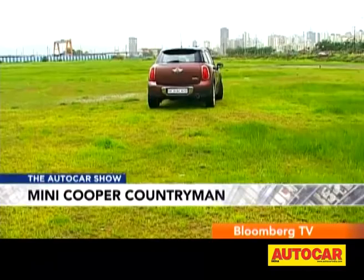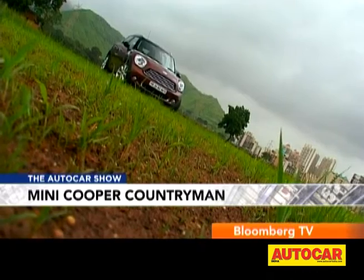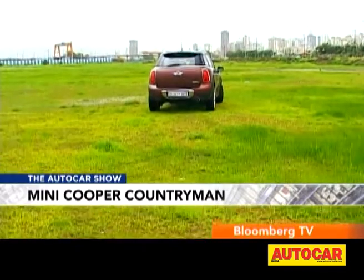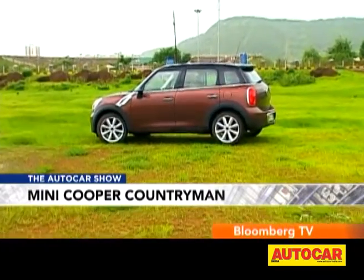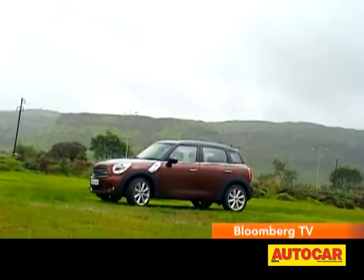The Countryman is the first Mini to have 5 doors, and designers worked hard to ensure that it retained the Mini look. It's 100mm wider and 150mm taller than the regular Mini, and of course it sits higher from the ground too, making it possibly the most practical Mini that there is.